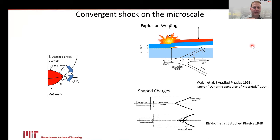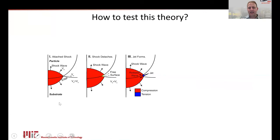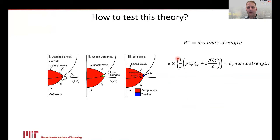We think these impact bonds are basically micro explosion welds, and they're facilitated by jet formation, which is a hydrodynamic phenomenon. So the shock wave propagates outward. When it hits this free surface, it flips into tension, and a hydrodynamic jet appears. So we think that's the physics. That's the physics of the phenomenon here.